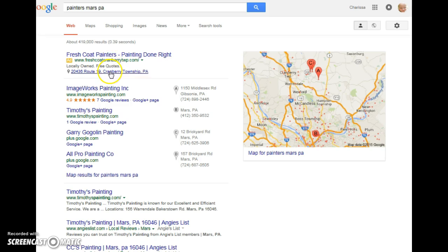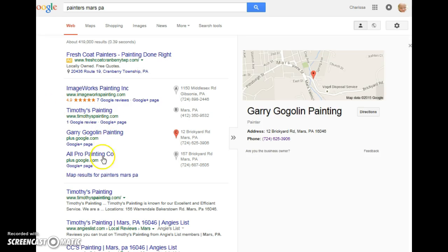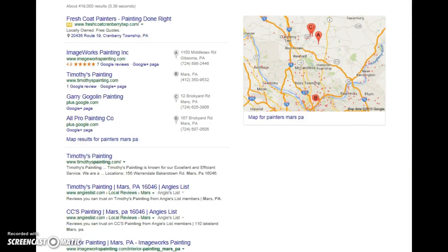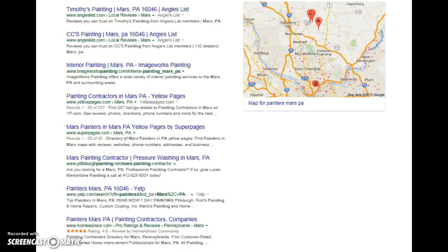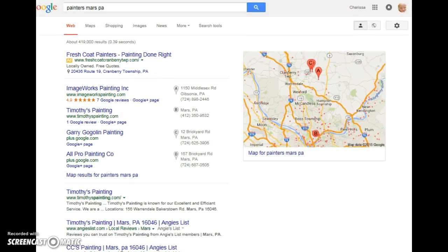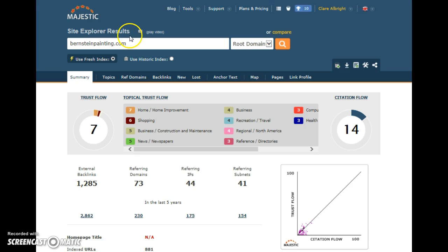So whoever these guys are, they want to try to get some business where you're at. And you are at the top for Mars painting, so that's good. That means you have more content than this guy. Either that or this guy is really big and Google recognizes that they don't belong in this area. So that is what Google is starting to do, is looking at local businesses and pushing them to the top if they do the extra work on the back end. Okay, so I'll show you this one last thing.